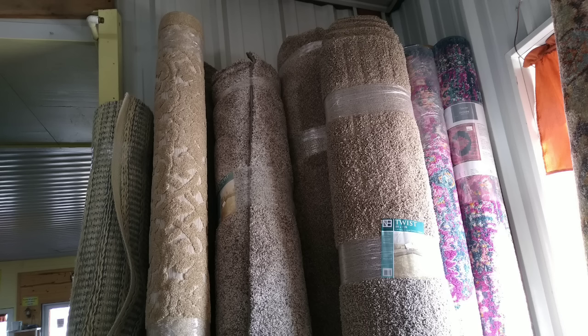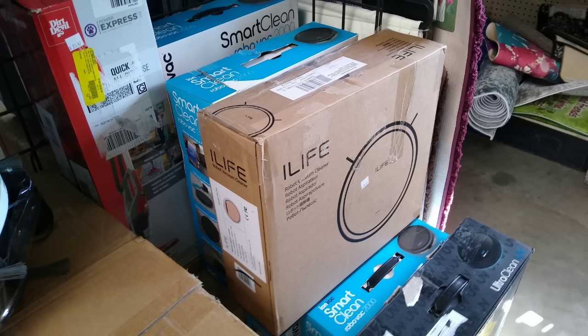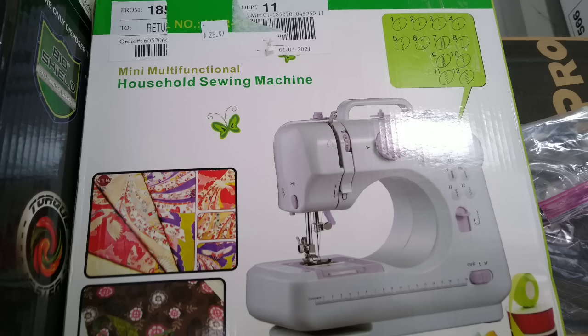They had things like area rugs and quite a few. This was just a small selection. These were actually really large. You can't tell from the photo. And then if you need a robot vac to clean your rug, they had a lot of things like this in the warehouse. So they were marked down. Actually, I have an iLife vacuum, and those were only $70. That particular one was in that range.